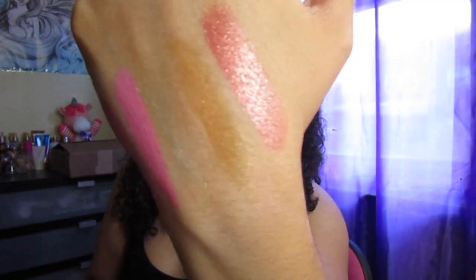All right, we're about to see what's happening with this one. Oh my God, this is like a duochrome lipstick. I don't know if you guys can see it. It has like pink and, oh my God, like gold. I'm so curious to see how these perform on the lips.